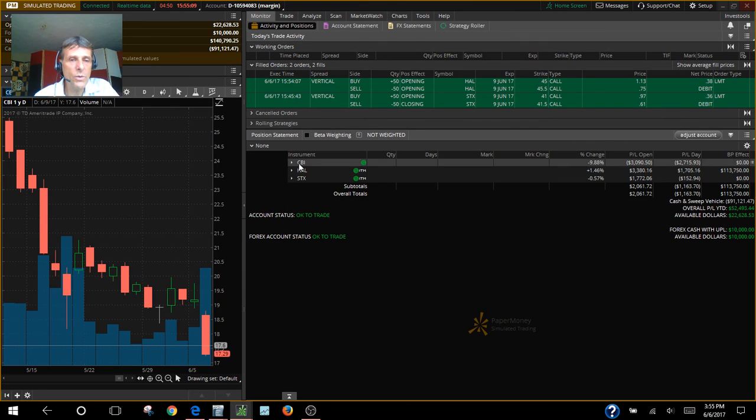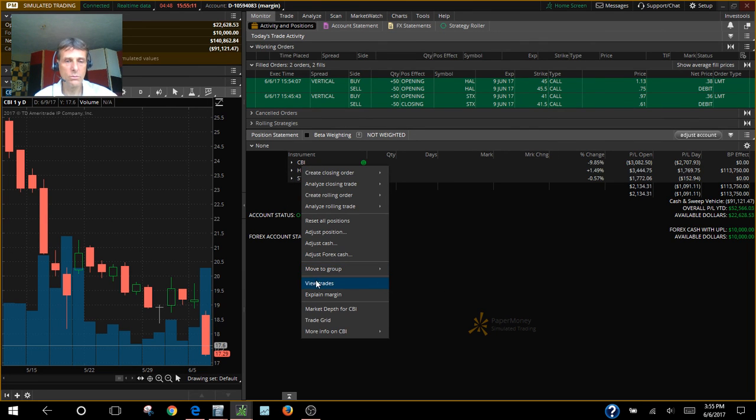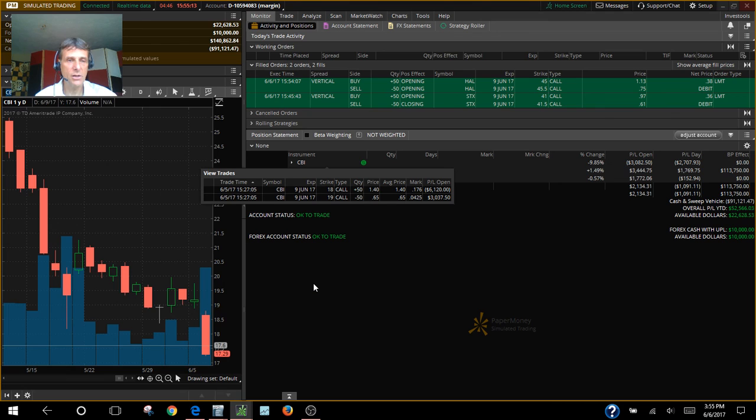So where are we with Chicago Iron? Chicago Iron Works. Whatever, I don't know who they are. I don't even know what they do. They do ironworks. I'm sure that's steel or some sort. Okay, we have the 18-19 call spread, which means she's got to stay above 19 for us to make money.